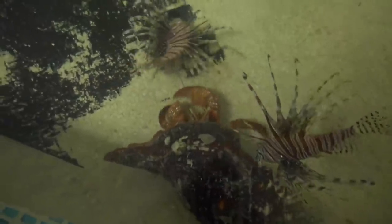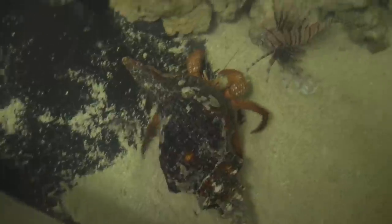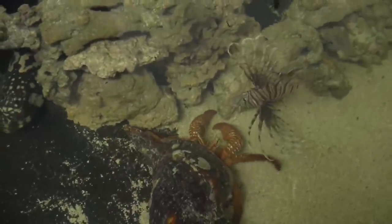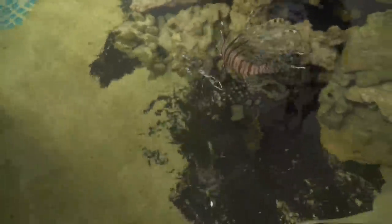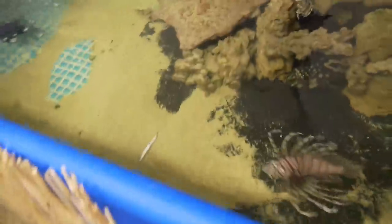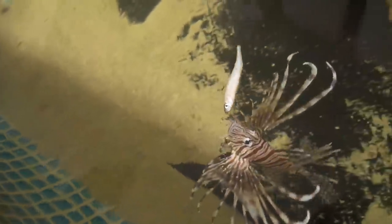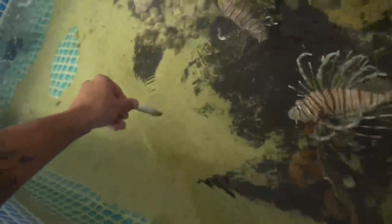Oh, big hermit crab. Oh, look at him. Oh, he's trying to find it. That's insane. He just grabbed it. Cool. Wow. That one wants to eat. Oh, the stingray. Oh, grouper. Just ate one. Grouper. No. Oh, lionfish wants it. I dropped it. Oh. Is he gonna get it? Oh! Lionfish blew up on it on top.